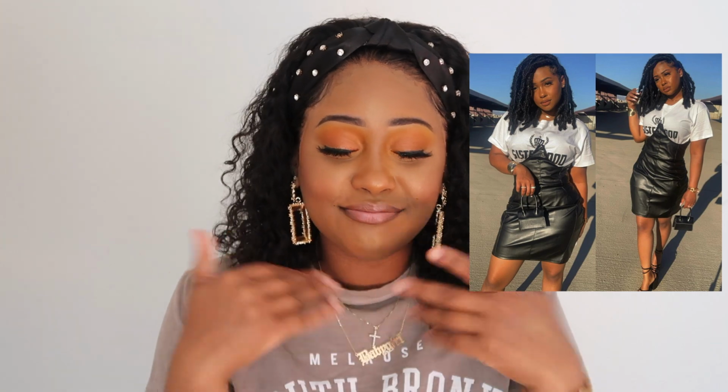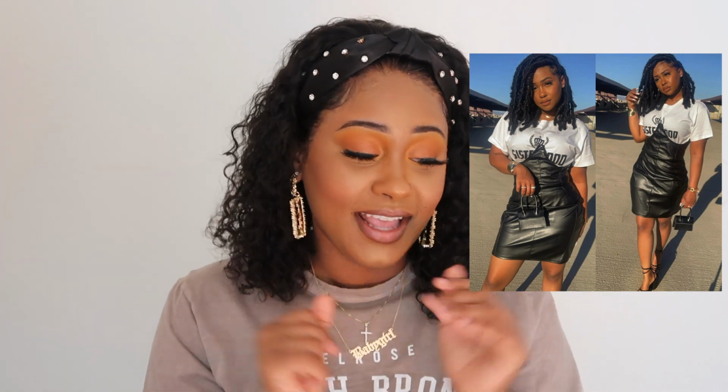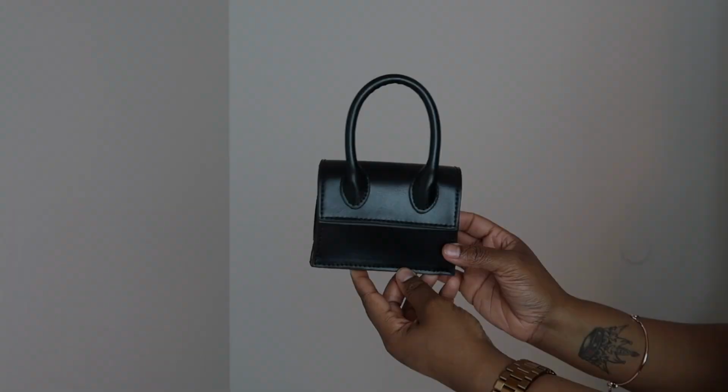So yeah, the first outfit is the one I wore on my birthday. Here it is. I know, sis, I look good on my birthday, and I took that picture myself. I'm that. But anyway, let me show you guys in person what it looks like.